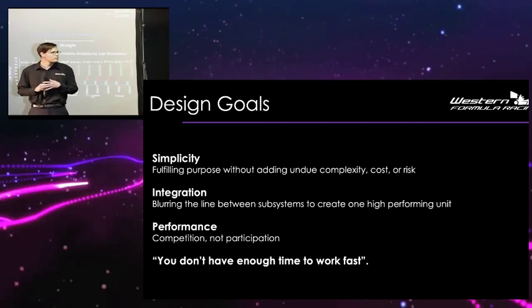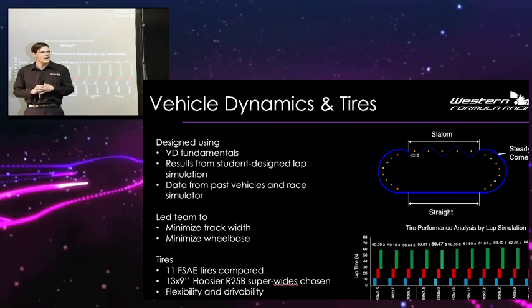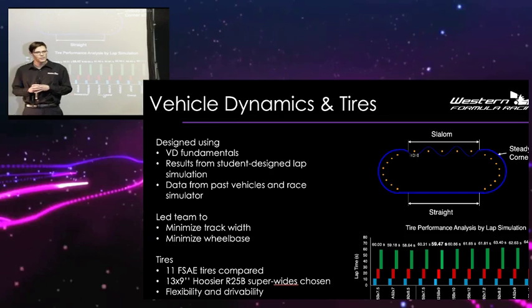So kind of moving forward from there, the vehicle dynamics is incredibly important to us. At Western Formula Racing, we like to build the car from the ground up and start at a high level. So to do this, we really looked at VD fundamentals and vehicle dynamics. We used a MATLAB simulation model that we created as students, and we also used data acquisition taken from testing. On top of this, we took a simulator that we made as students as well. And this led to a minimized track width and a minimized wheelbase model. The tires we chose were 9-inch wide, 13 diameter Hoosiers, which we like to call the fatties.